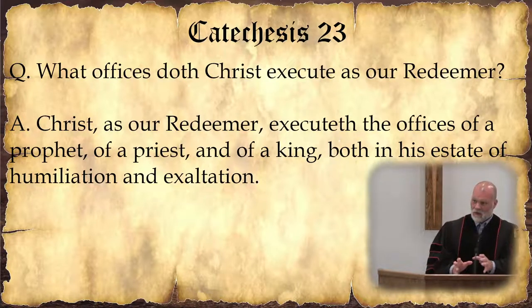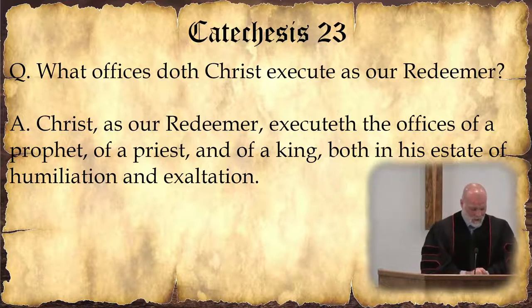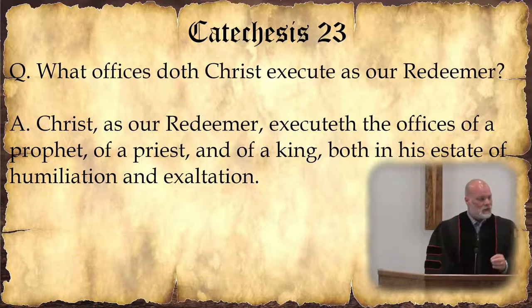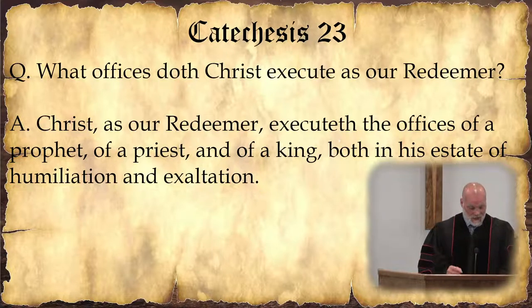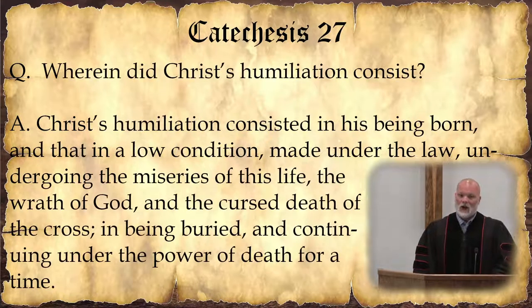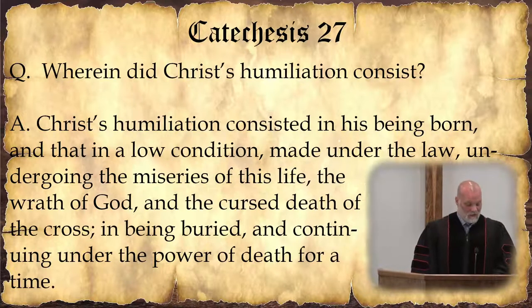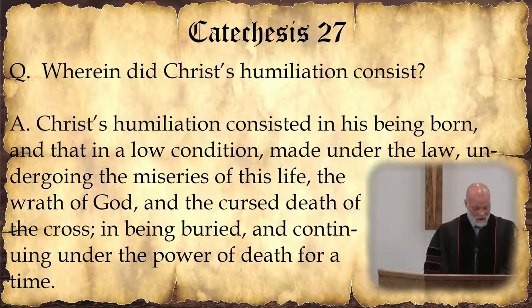So that brings us to question 27. That's what's printed in your order of worship here. Wherein did Christ's humiliation consist? Christ's humiliation consisted in his being born, and that in a low condition, made under the law, undergoing the miseries of this life, the wrath of God, and the cursed death of the cross, in being buried and continuing under the power of death for a time.